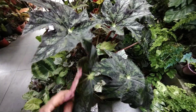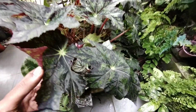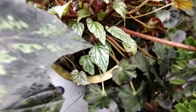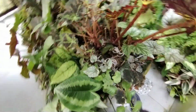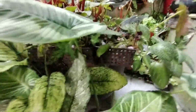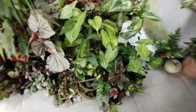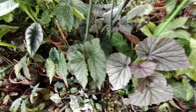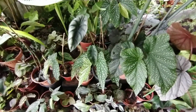And this is my hydroponic begonia collection, which I've showcased many times. It's actually growing in this small pot. I just want to show to you how big it is. This is just that. And an array of some cane begonias that I actually managed to collect over time. These are the maculata species types.